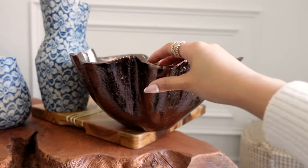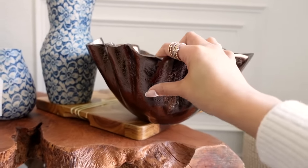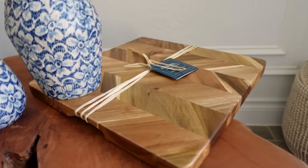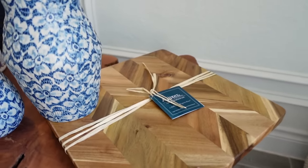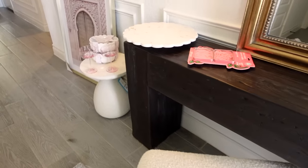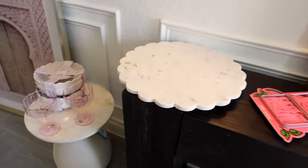I thought this bowl was so beautiful for a coffee table or even the dining table. Also got a cutting board because every kitchen needs a cutting board, and this one is so pretty. And then on this side are the items that I found for myself that I just could not pass up.